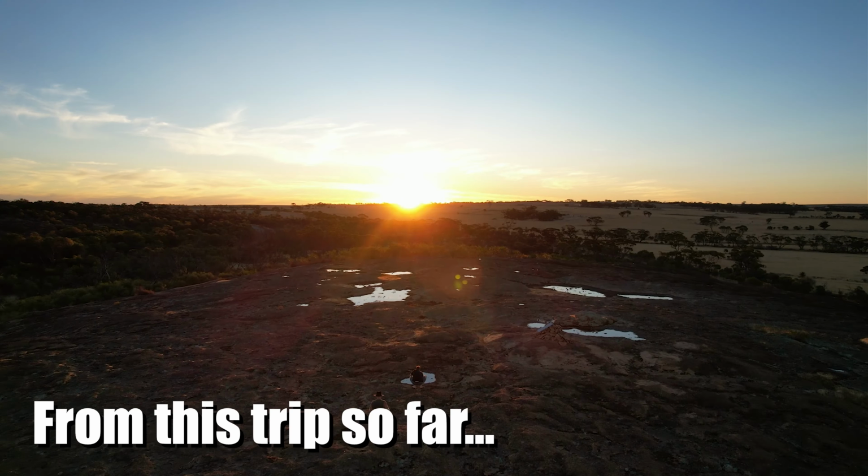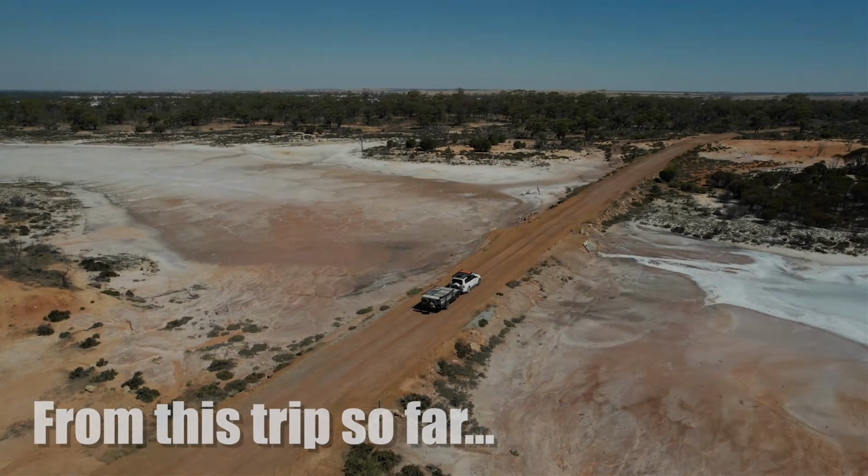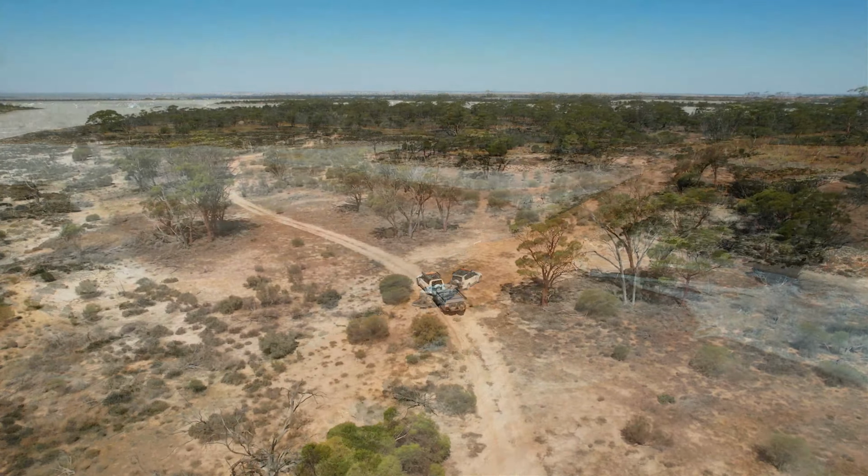How good was that? Probably the best setup I've seen at a bush camp ever, to be honest with you. Had a little bit of an incident here. Alright, unfortunately we found ourselves in a bit of a predicament here, so we're actually a bit bulky. Am I getting stuck in the same spot? Yeah.